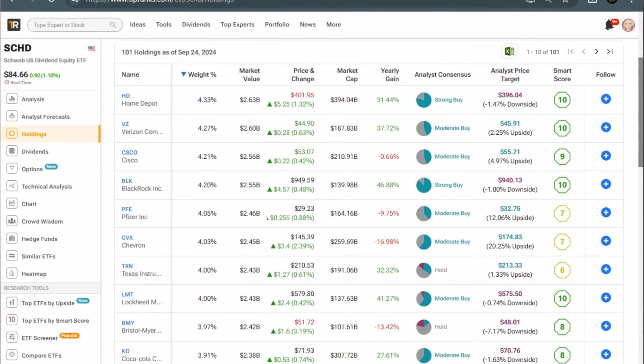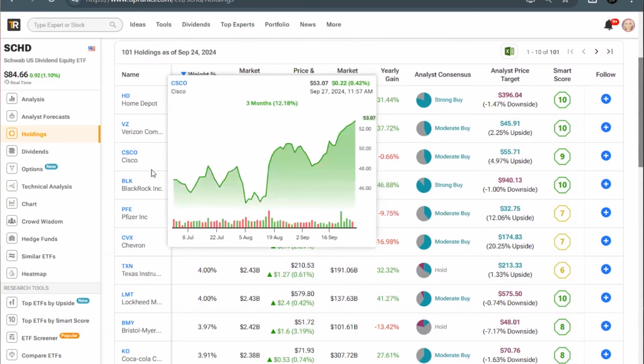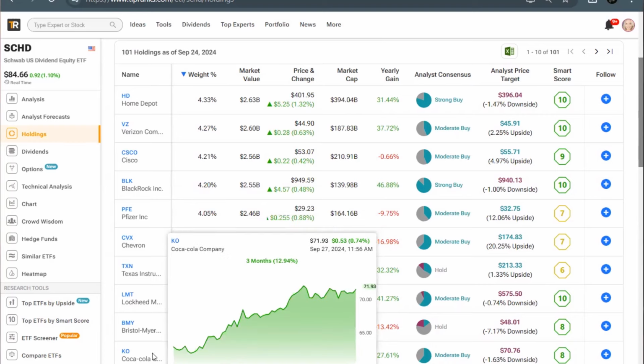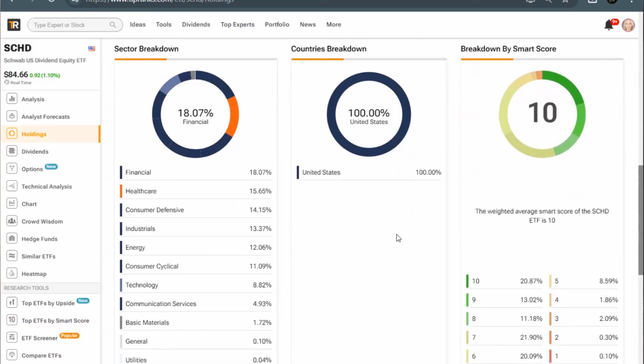And we have some different names in this one here. At the top, we have Home Depot, Verizon Communications, Cisco, BlackRock, Pfizer, Chevron, Texas Instruments, Lockheed Martin, Bristol-Myers Squibb, and Coca-Cola. Down below, you can see, once again, we're fully weighted in the United States here, and our top sectors are financial, healthcare, consumer defensive, and industrials.